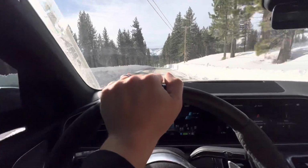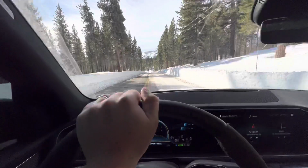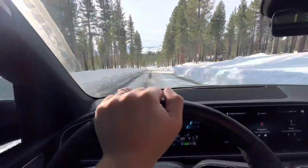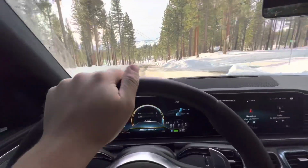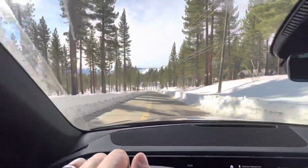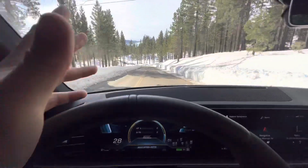but you still have to watch out, obviously. So not speeding or doing anything crazy. Even though I would love to go to an empty parking lot and do a couple of drifts, that would be fun too. So you see some roads fully covered in snow, beautiful mountains in the back there. So there's no more snow here.